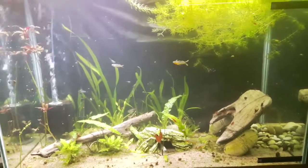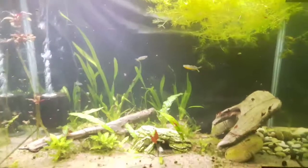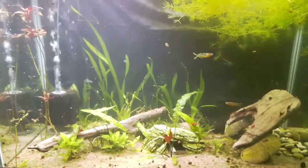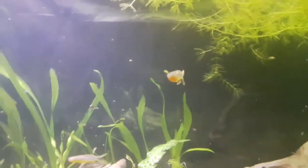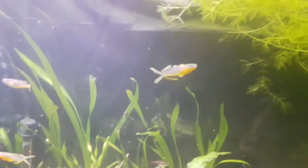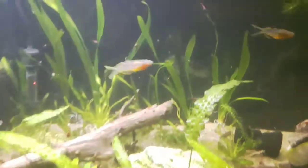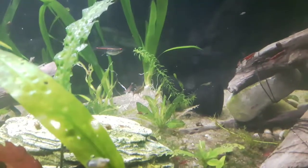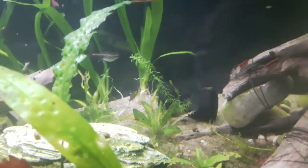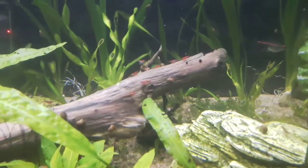We are eventually going to get some more forktails and put them in the 20-gallon until they're big enough to come into here. So my Pseudomoogles. Love these guys, even if they are jerks. And the glow lights are in here. I'm down to 2, a male and a female, but they're holding their own. They're doing really well.